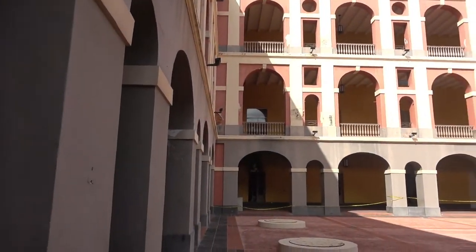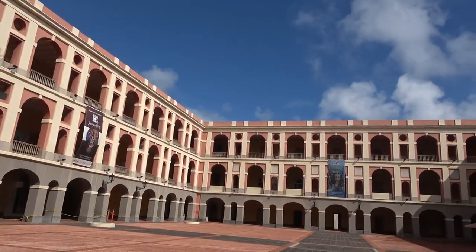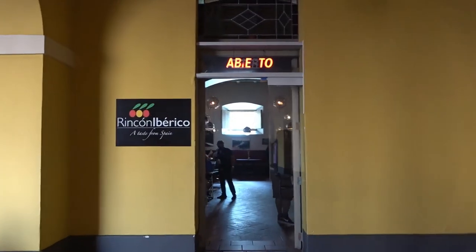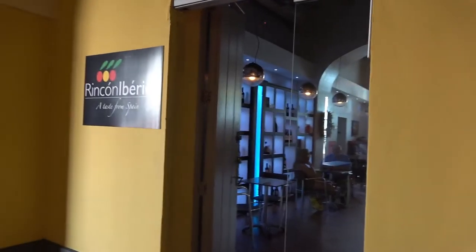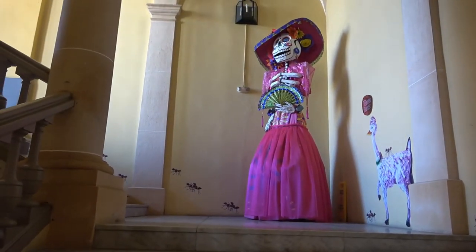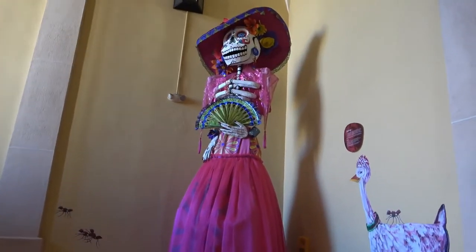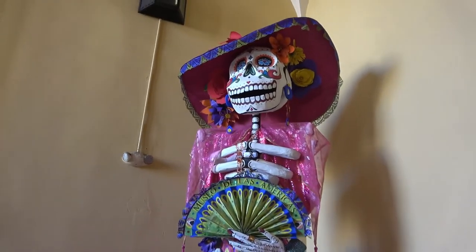It's just a beautiful space here, isn't it? It is. And a small restaurant here, which looks interesting. I've seen a few places today that I wouldn't mind coming back here to eat. First thing we're met with reminds me of Mexico. But this is a Museo de las Americas, so.